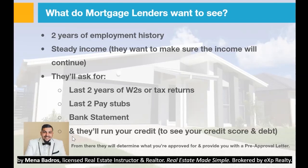That means that after they give you the loan, you will be able to make payments on this loan through your income. And they'll ask you for a few documents. They'll probably ask you for the last 2 years of your W-2s or your tax returns. They'll also ask you for the last 2 pay stubs. Essentially, they want to get your previous month of income. They want to see what your monthly income is like.